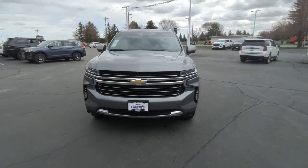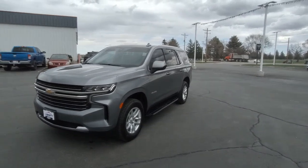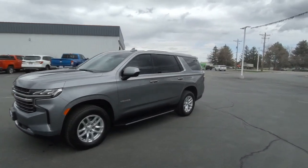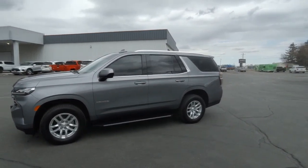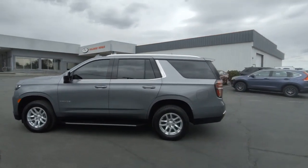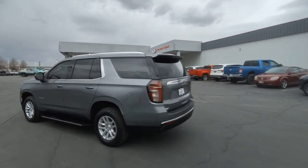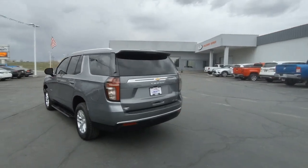Here is a wonderful 2021 Chevrolet Tahoe. With less than 50,000 miles on the odometer, this vehicle stands out from the rest. The Tahoe delivers the power and capability of a full-size SUV, state-of-the-art technology to keep you safe and connected, a serene cabin loaded with amenities, and impressive fuel efficiency.